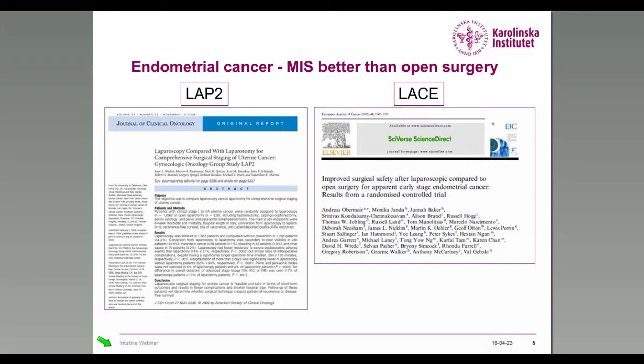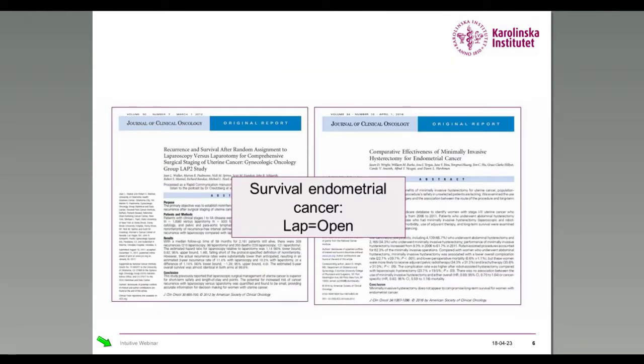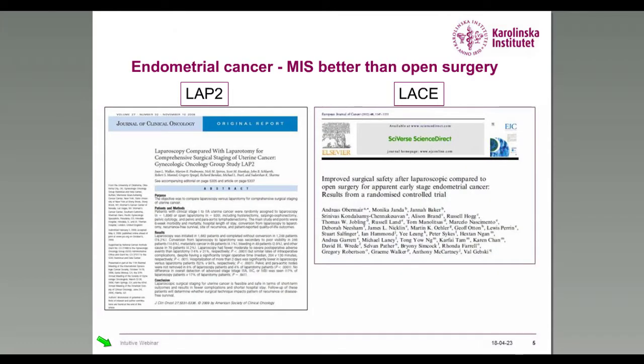These two trials show that complication rates were lower by laparoscopy. We also have follow-up from both trials showing that survival was similar. So we know from both these trials that minimally invasive surgery is better than open surgery. We now have two large randomized controlled trials, so we have level 1 evidence in support of doing minimally invasive surgery.